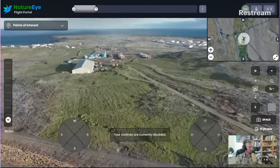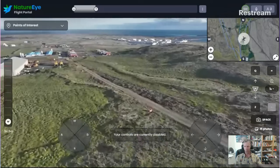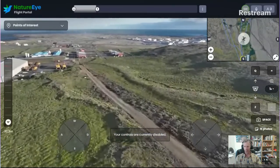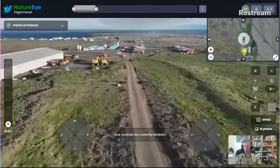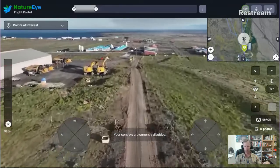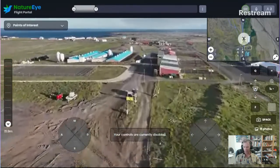Someone asked if we can see the photos somewhere later. Yeah, I'll ask Amanda Joe to maybe remind me, and on one of the next live streams, I can share some of those photos. I don't have access to them now. They get recorded by the drone, but then Johan can upload those to my NatureEye account, and then I have access to those.